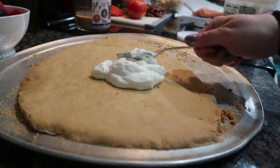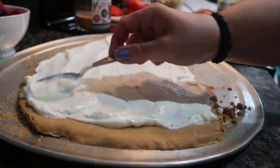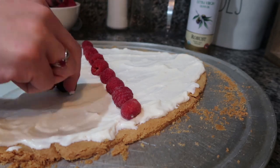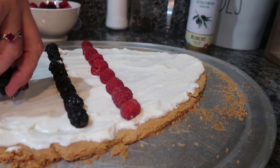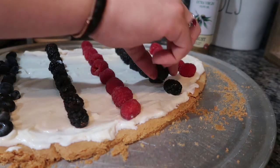So now with just a few heaping spoons of that yogurt, I put it on top of the cookie and I just smoothed it out on top until it looked like frosting. And I couldn't believe how much it really looked like frosting. And then I took the raspberries, the blackberries, the blueberries that I had, and I decorated it like you would just decorating a really colorful Easter egg. I had a lot of fun.